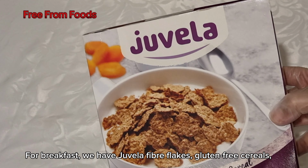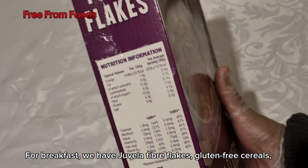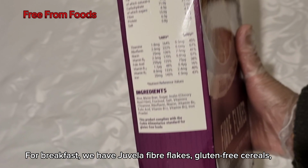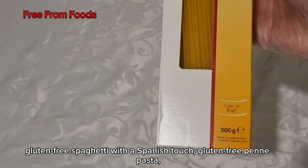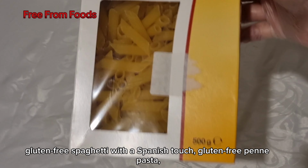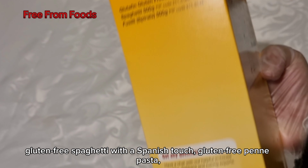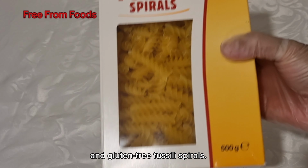For breakfast, we have Juvela Fiber Flakes, gluten-free cereals. Gluten-free spaghetti with a Spanish touch, gluten-free penne pasta. And gluten-free fusilli spirals.